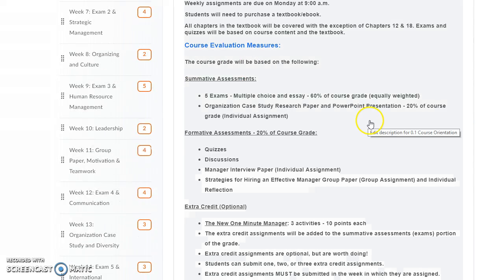You will have 3 papers in this class. Your organization case study is the biggest paper that will be due towards the end of the semester. You have quizzes for the chapters. Each week we'll have a discussion for the most part. You have a manager interview paper, and you have a group paper, which we'll talk about more as the semester goes on.